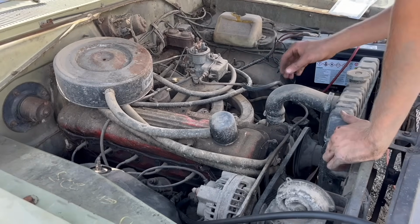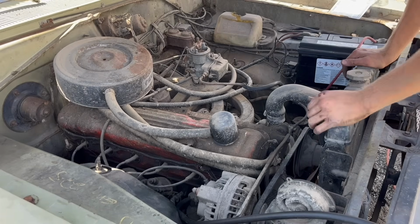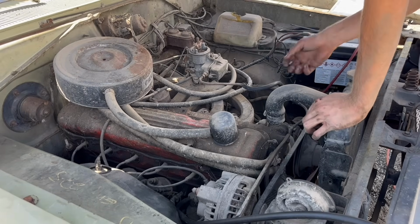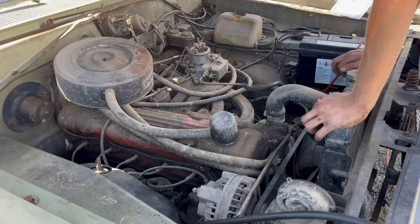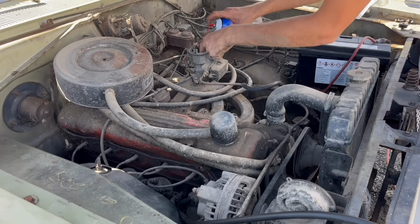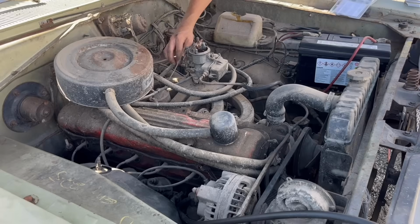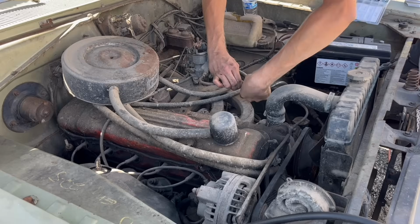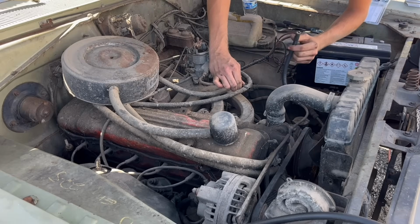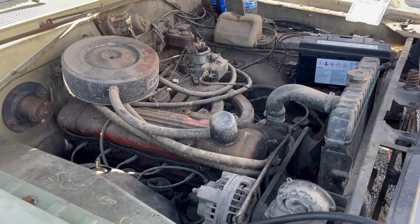So I couldn't find another fuel filter, so I just ran a hose straight to it. It's just clean gas coming in, so I hope maybe the filter was kind of holding in all this old gas and it just isn't liking it, and so now it'll just have fresh gas coming in. So let's see. Okay, there's nothing coming out of there. So maybe my fuel pump is not working.